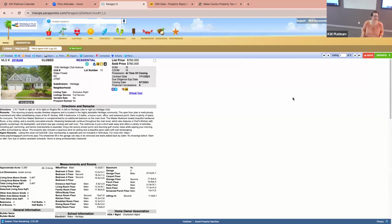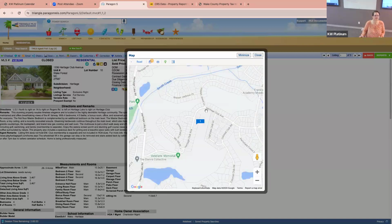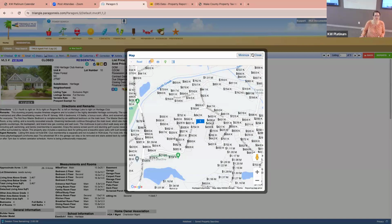Okay. Next one, this is on Heritage Club Avenue. So this is on the main drag of Heritage that bumps up against the golf course. Let's see if this is a golf course side or not. Yes, this is golf course side.